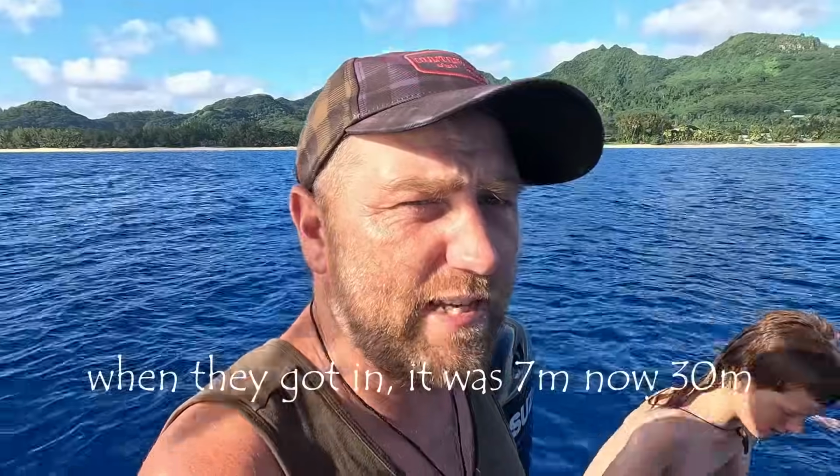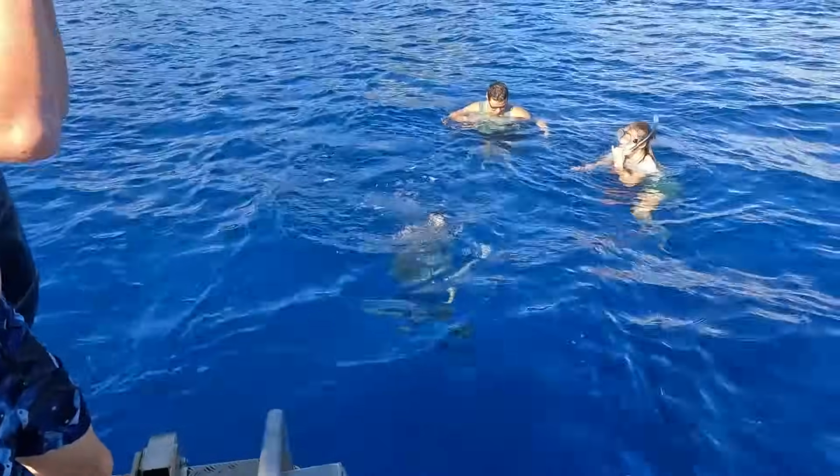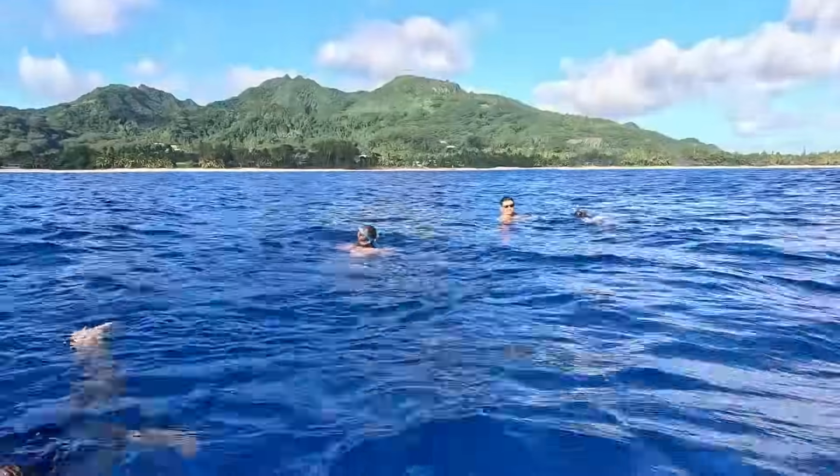When they got in it was 7 metres, it's now 30. Still see the bottom. Now I'm a chicken and didn't take the opportunity to get in, but if it was you, would you have gotten into this big deep blue water?